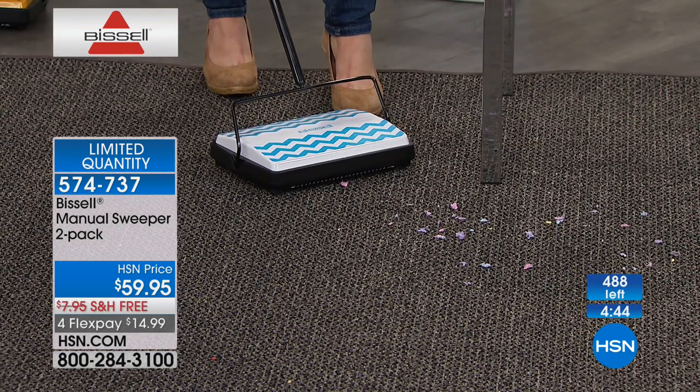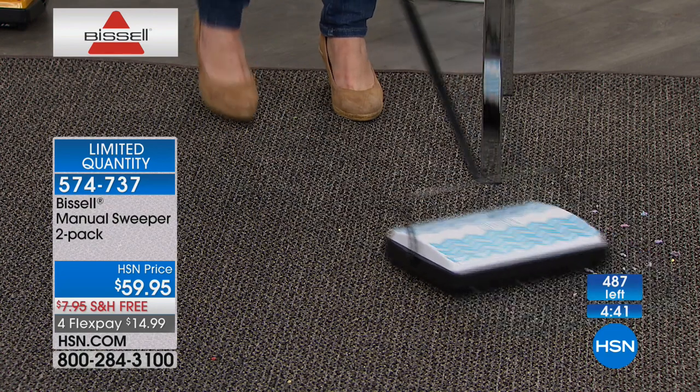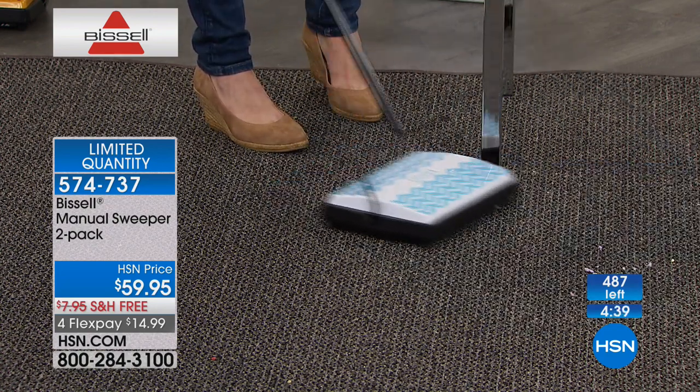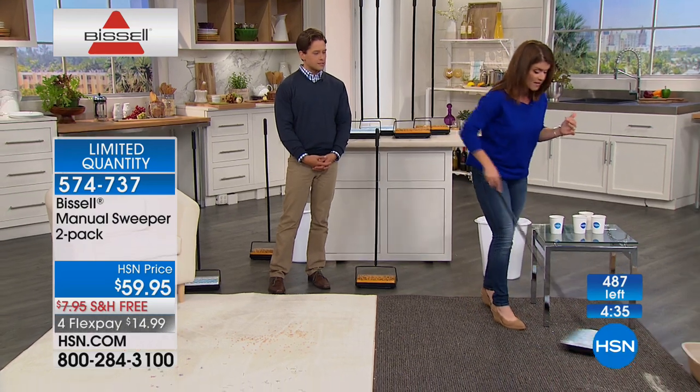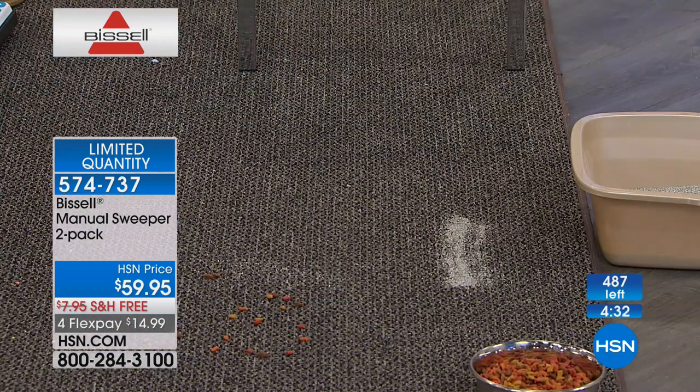Here we have just, I mean, just some messes. Maybe it's arts and crafts. Watch how you just glide over it. You can pick up almost anything, but the best thing is it's so quiet and it's not heavy. Oh my goodness, Jenny. Now watch this. For the cat litter and the dog food. Oh, you ready for this?